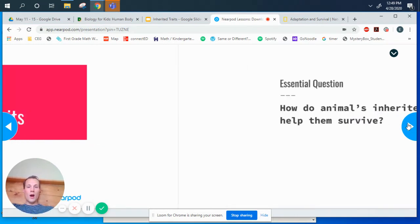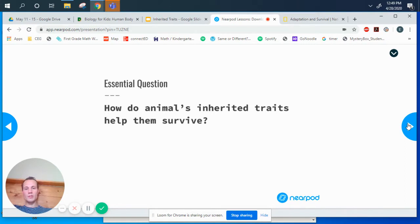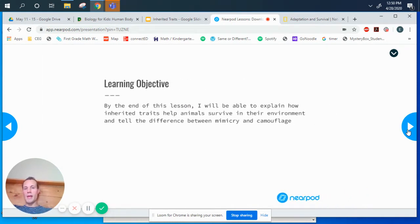Alright, welcome back. Our essential question for today is, how do animals' inherited traits help them survive? So how do the traits that animals inherit from their parents help them survive? Our objective is, I will be able to explain how inherited traits help animals survive in their environment and tell the difference between mimicry and camouflage. So there's 2 parts. You're going to be able to explain, that means talk about or write about how inherited traits help animals survive in their environment, and you're going to be able to recognize the difference between mimicry and camouflage. So I'm going to give you some animals. You're going to have to tell me if that's mimicry or camouflage.